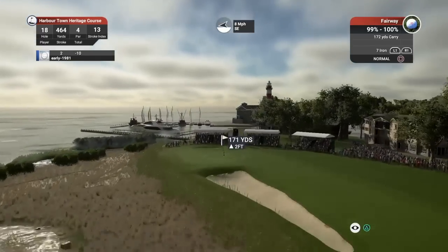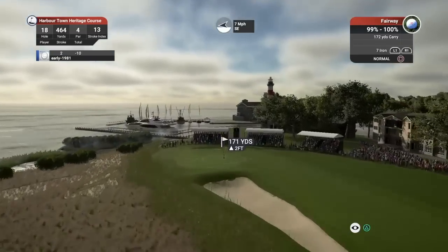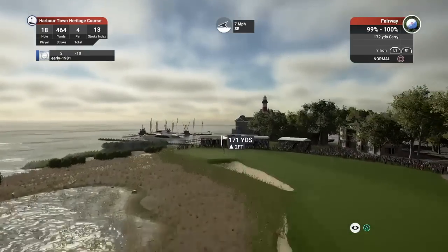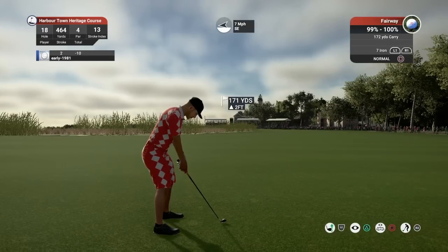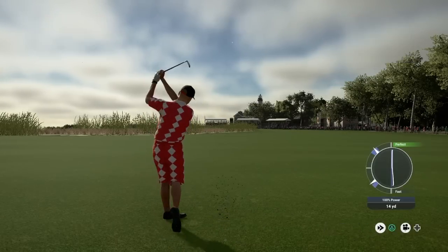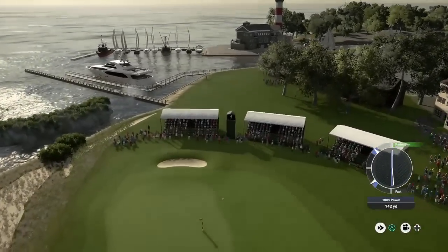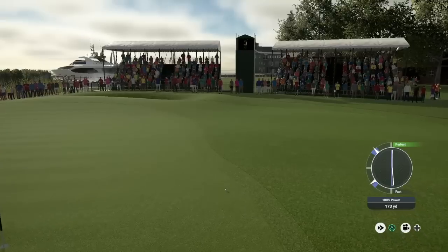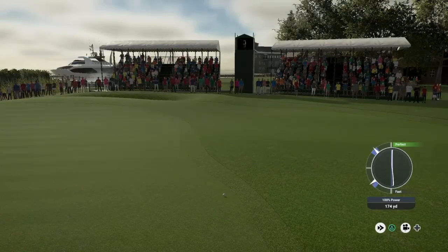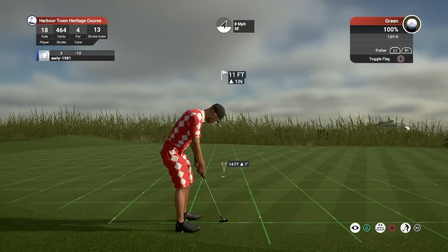Just going to loft up the 7 iron. Probably going to be a bit too long. One touch of fade to counteract the wind. It's a good strike. Come on, wind. It's going to be too long. Fantastic attempt, though. We do have the opportunity for the birdie here. Probably to consolidate second place. Not much in this, a little 11 footer. Should be making this.